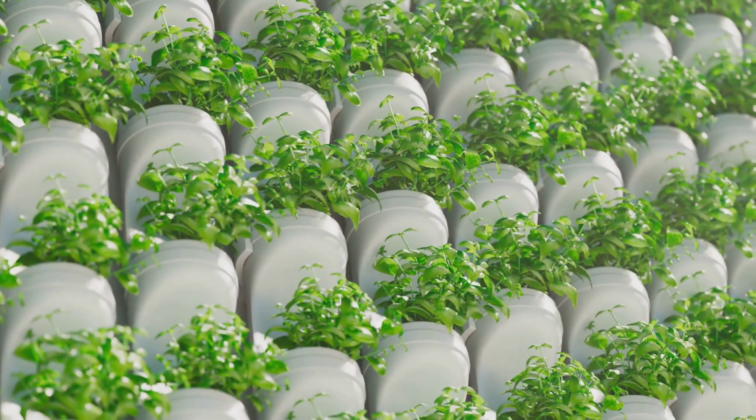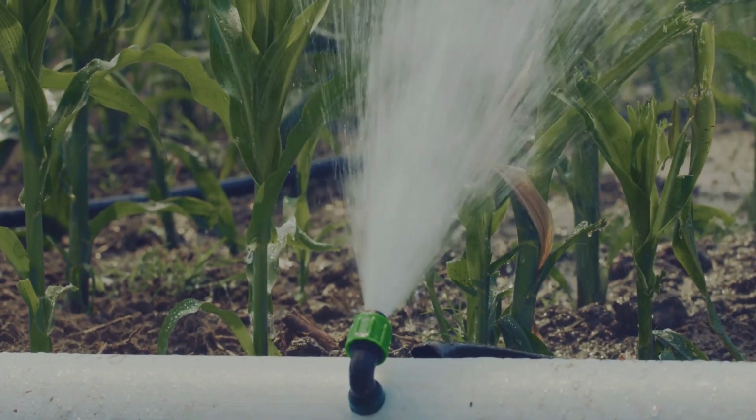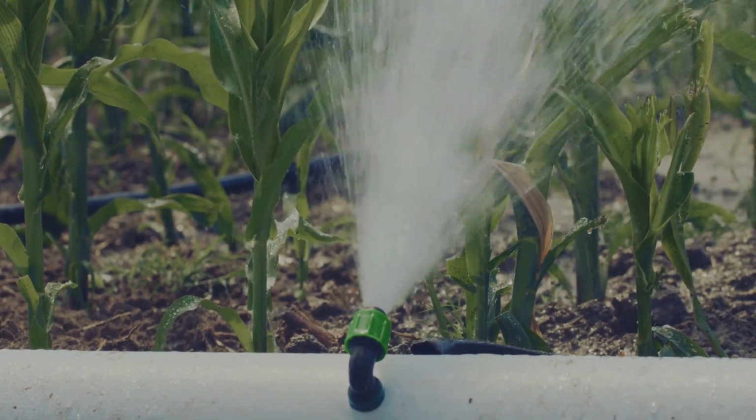Now let's talk about water circulation. This is where a water pump and pipes come into play. The water pump transports nutrient-rich water from the fish tank to the grow beds. The water then trickles down through the grow bed, feeding the plant roots along the way, before it's filtered and returned to the fish tank.